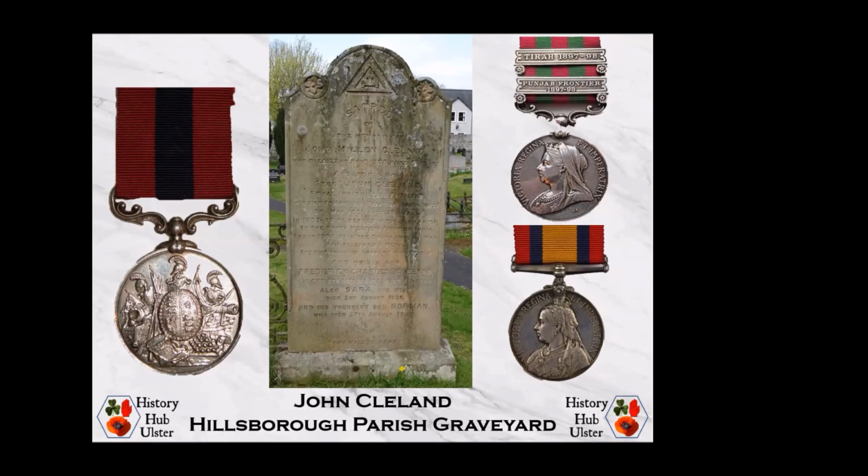For those of you that are familiar with the Distinguished Conduct Medal from the First World War, you'll see that the detail on the Distinguished Conduct Medal for the Victorian era was considerably different. It's a far more complicated, detailed medal compared to the later medal, which basically just had the profile of the monarch on one side and for distinguished conduct on the other side. And that, ladies and gentlemen, brings this talk to an end.